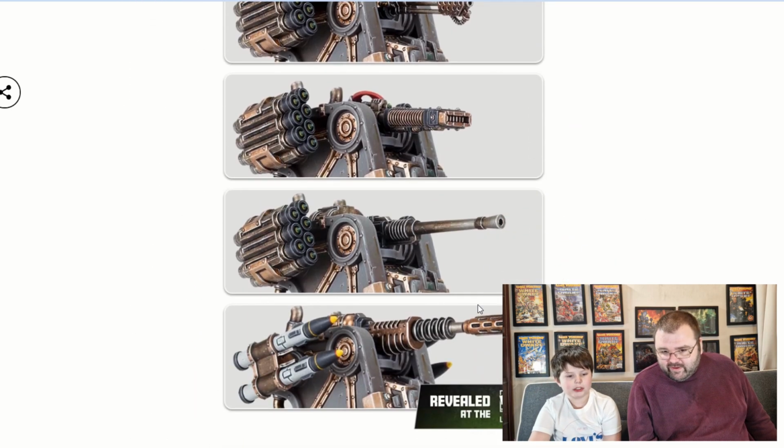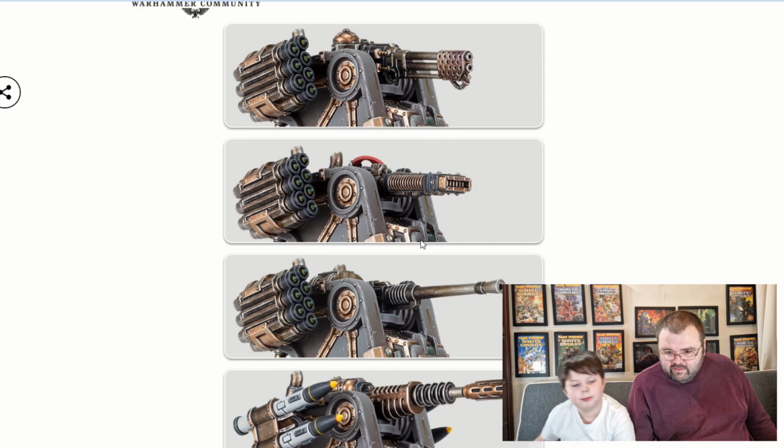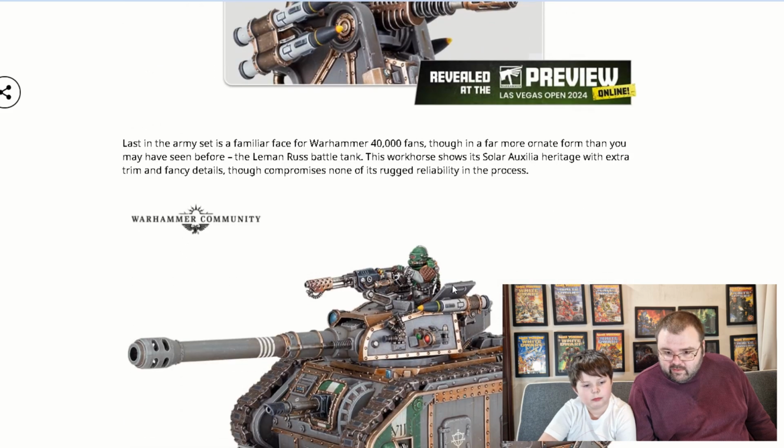Choice of weapons. So again, you've got a choice of weapons. I quite like this one. That's the one I don't like. What's that? Volkite, that's what that'll be. That's the one I don't like. I like that one. The las cannon. Oh no, autocannon. I think that's what it is. Maybe it's a las cannon. I don't know.